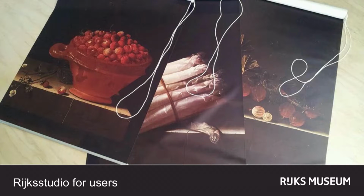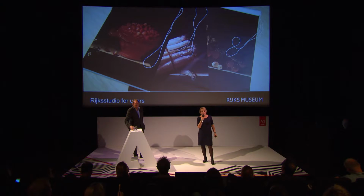Another example you see here is by just an ordinary user. This picture was sent to us through social media. It is a picture of blinds for a cooking studio, by a woman who was organizing cooking classes. She wanted to have nice pieces of art on her blinds. So we think it's a very nice example of what people can do with our collection.